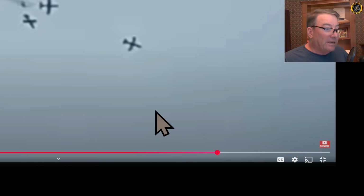So if we try zooming in and slowing down the frame rate here, let's see if we can get any better idea of what happened. Look at that right there. Those 2 come together. And that one gets out of the way or comes together as well. There may have even been contact with the lead aircraft, not sure. But everything just falls to pieces right there. The dip of that wing begins the whole event.